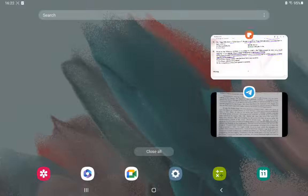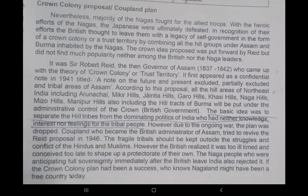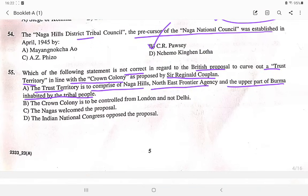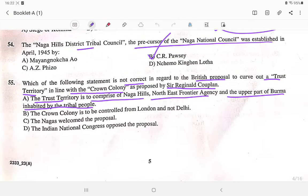If we look at this Crown Colony proposal, the Coupland plan, in the underlined marks you will see the basic idea was to separate the hill people from the dominating politics of India, who had neither knowledge nor feelings for the tribal people. The Naga people, who were anticipating full sovereignty immediately after the British left India, also rejected it. So the Nagas rejected this proposal. Here the statement says the Nagas welcome the proposal, so this is wrong.